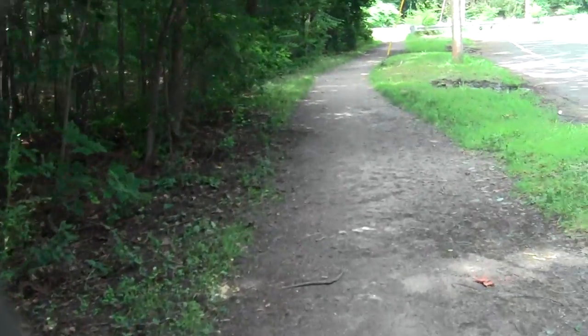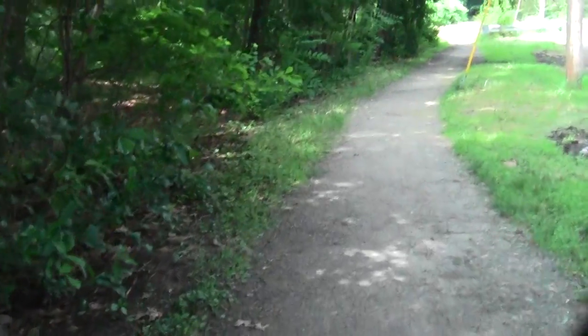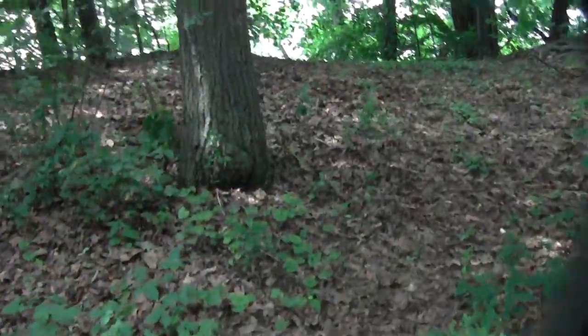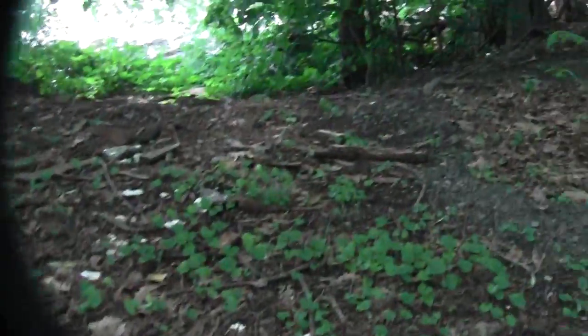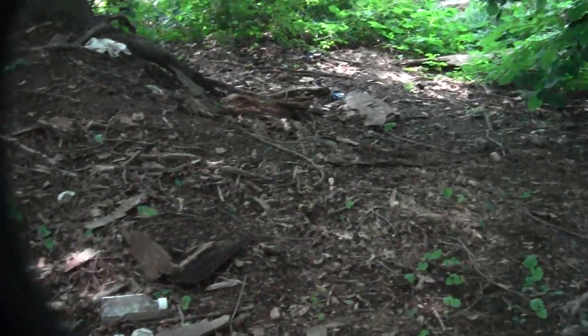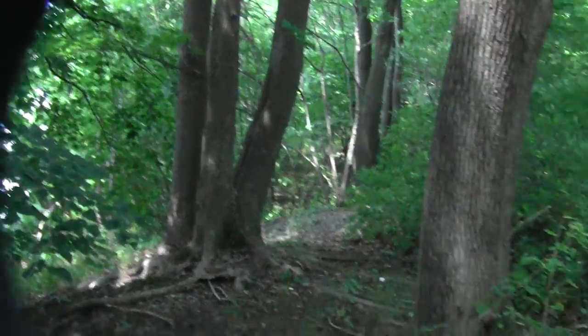Pretty quiet on a Saturday afternoon. Look at this mushroom, though. Little quiet woodsy bank. A midden pile of discarded shells. Funny little vernacular trail, sorta.